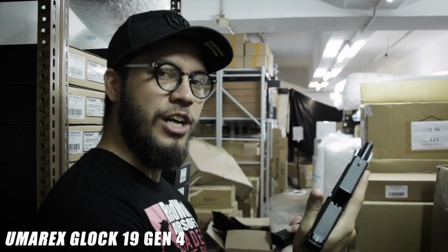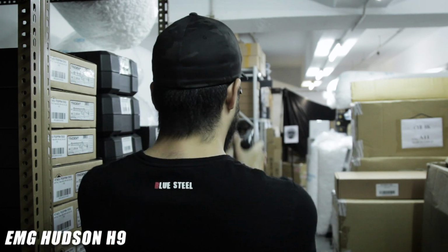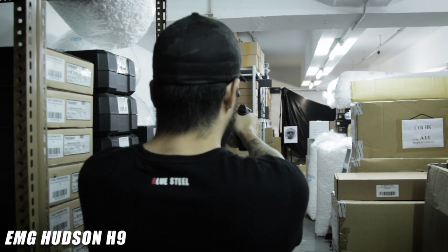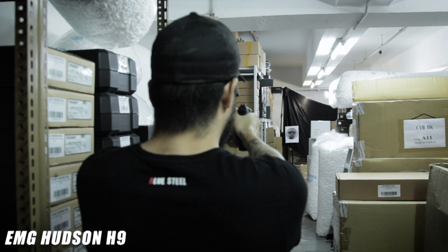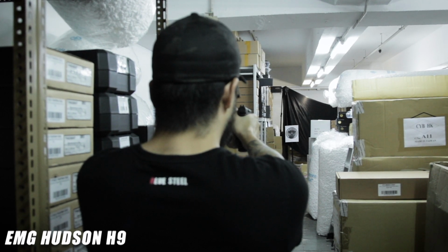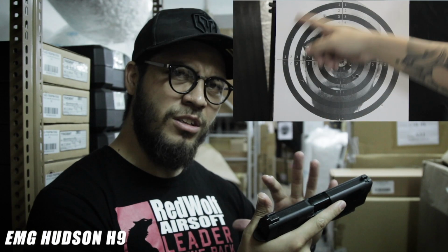Now let's see how the H9 holds up. Now it's time for the H9. Let's see how she shoots. The results are a little not as good as the 19, I would say. There were a few flyers out there, but I'd say maybe that's just due to the hop up. You can fine tune it a little bit more. It's really neck and neck in terms of the shooting experience with the Glock 19X.